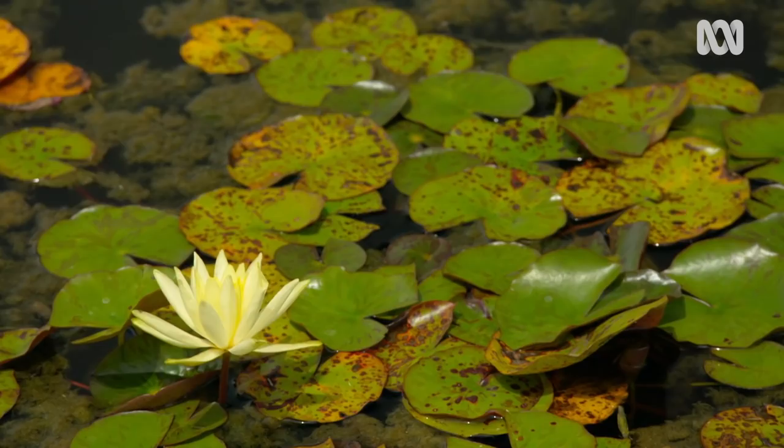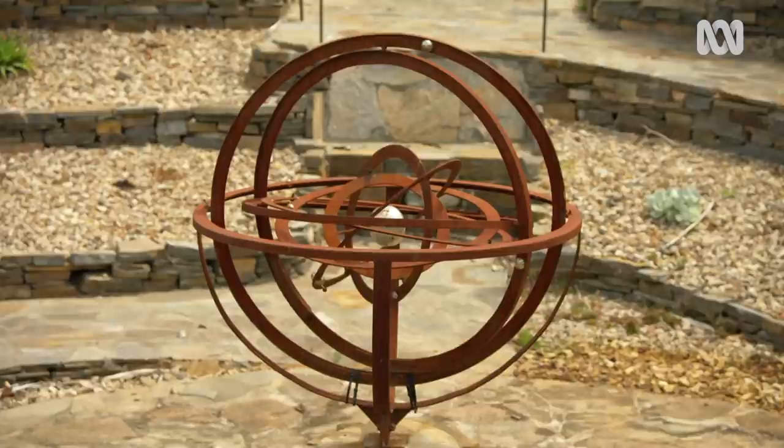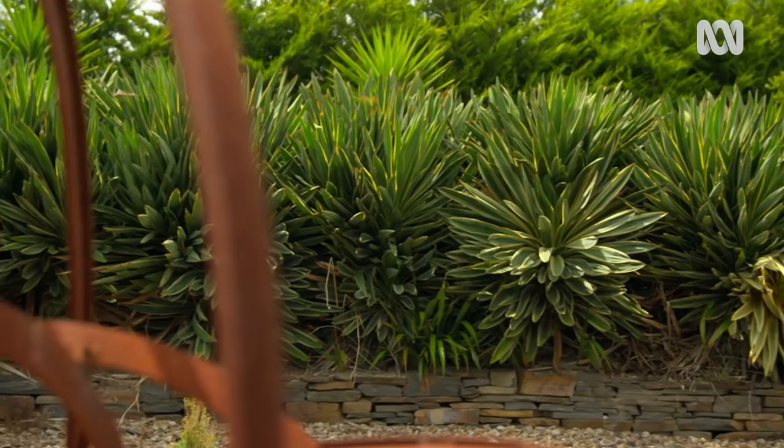I can see two gardens down there. So what's that? First one is the Universal Garden, and that's got a model of the universe, all the planets in it, and it winds down, and all the stones around it represent all the stars. So a Universal Garden surrounded with yuccas, a smaller type of yucca, so it doesn't grow too big.